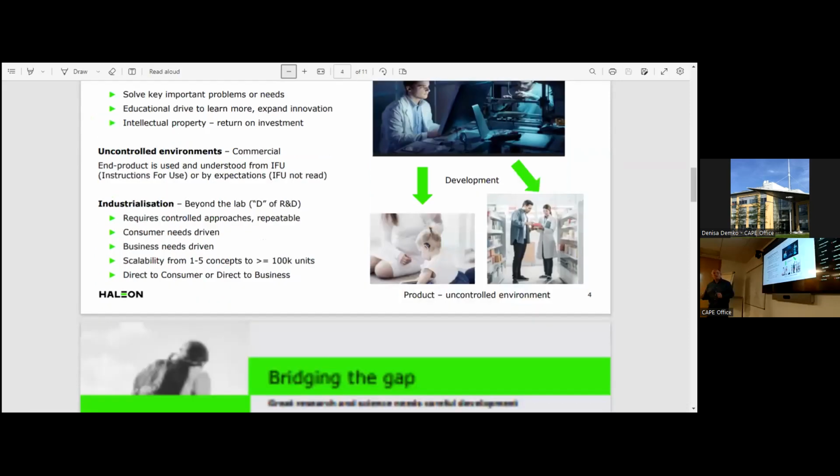I have a background in bicycles, because that seems very apt for the environment we're in.